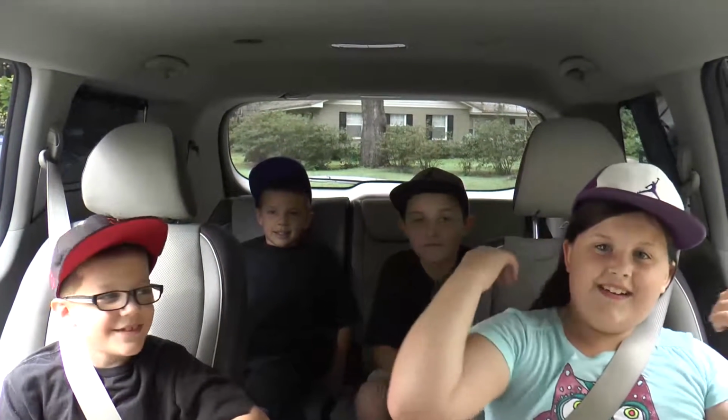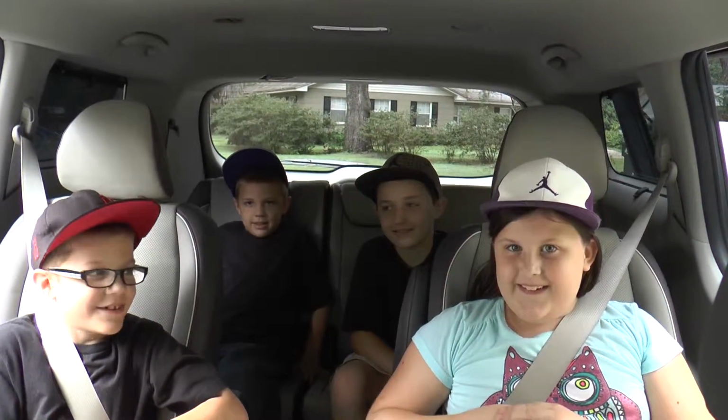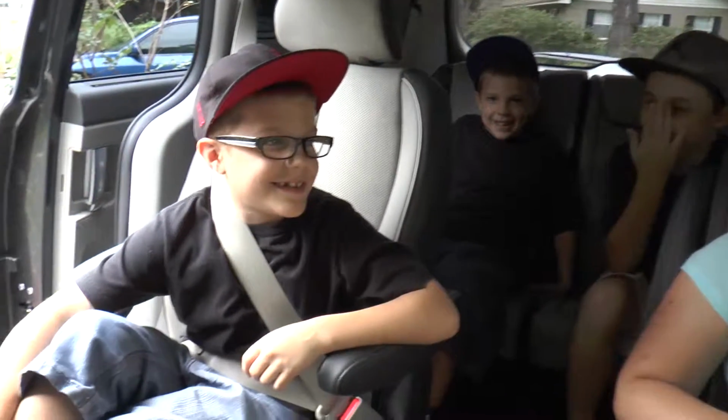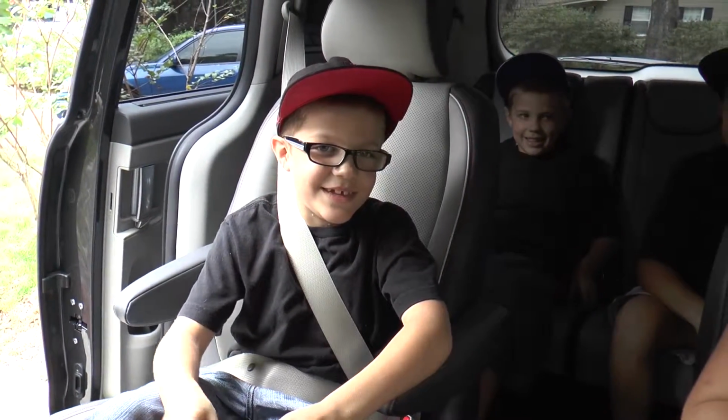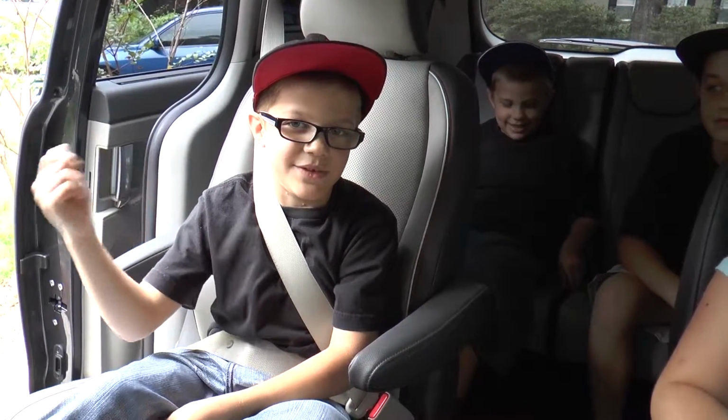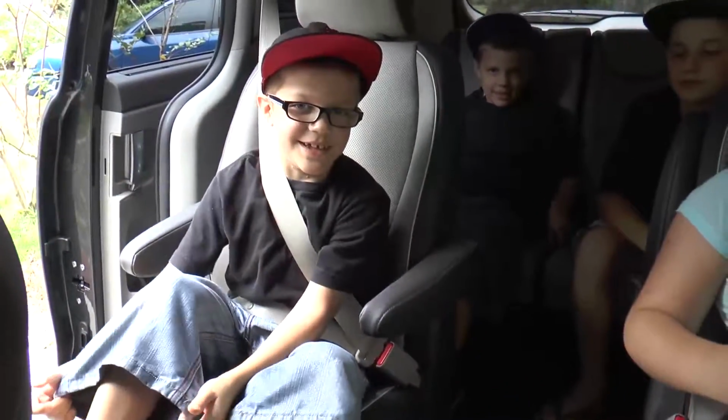So what do y'all think of the new 2015 Kia Sedona minivan? It looks cool. It's cool. Why do you think it's cool? It's because it's like a key that opens up the door. Is that cool?